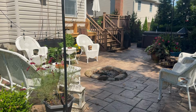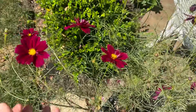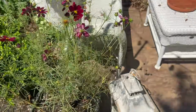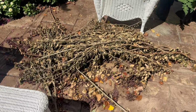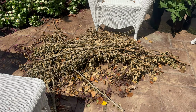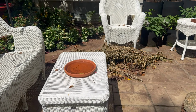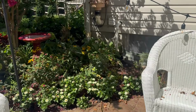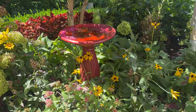I have some cosmos here that are very pretty, but they do need to be deadheaded a little bit. So I might work on that today. I have a big pile of brush here from right before I left for vacation. I was trying to do some cleanup from the storm that hit right before we left, so that needs put in bags. I have empty saucers that the plants need put back into place. Over here, there's plants that need deadheaded. Those black-eyed Susans in particular.